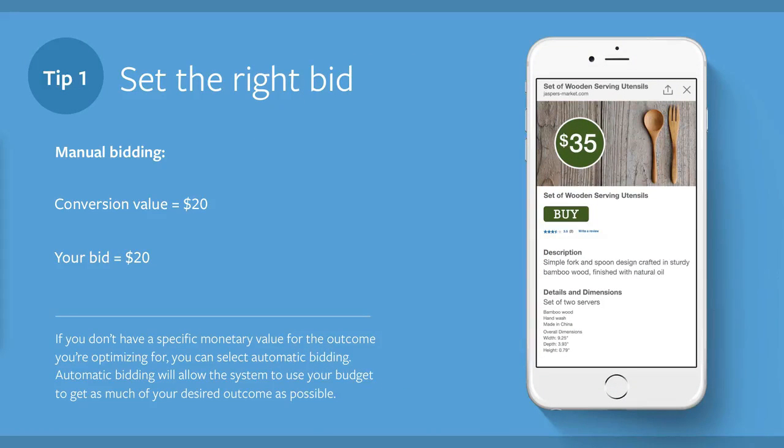Tip number 1. Actually, even before we talk about tip number 1, we should talk about sort of a tip number 0.5, and that's to select the right optimization goal for your ad set. That is, you'll usually get the best results for your campaign if you select the campaign objective and the ad set optimization goal that most closely align with your business objective.